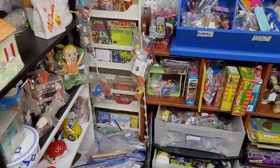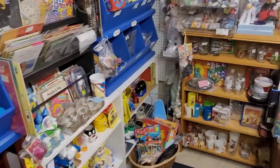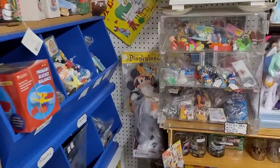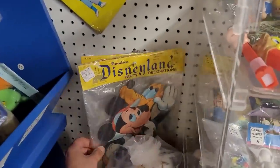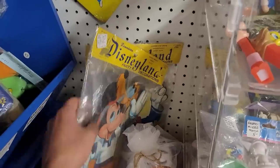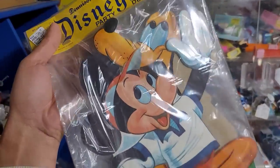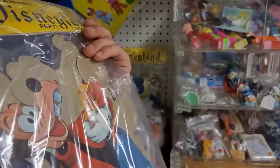I want those 80s toys, you know, or 70s and 60s. That's where, oh, look at this. These look vintagey. Oh, they're 25 though. Party decorations. Those are cute. How many do you got? Three prints. So Mickey, Pluto, and Goofy.